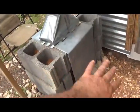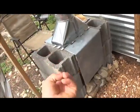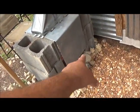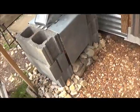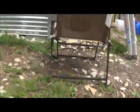I got it back, kind of reflect some of that heat in there and help direct the smoke up, but I don't want it airtight because this fire needs air, needs oxygen. So there's a bunch of cracks and crevices behind those rocks, in between those rocks, to let some air in, and then plenty of air gap so that the fire gets its fuel.